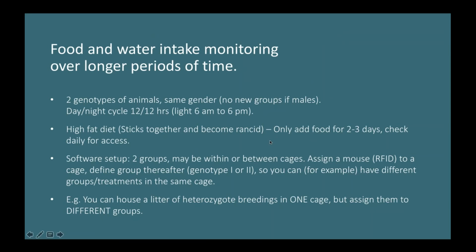So the first experiment we're going to show you today is food and water monitoring over a long period of time in 2 genotypes of animals. We have used the same gender, males, so we've housed 4 males together. You cannot house them in new groups if it's males, because they start fighting if you do that, so they have to be already accustomed to each other. We use a day-night cycle of 12 to 12 hours, so light from 6 a.m. to 6 p.m. In this experiment we also used high-fat diets.